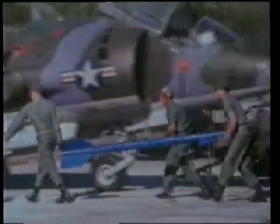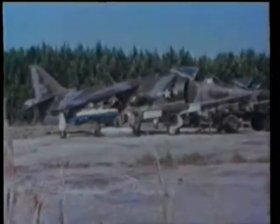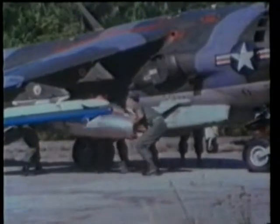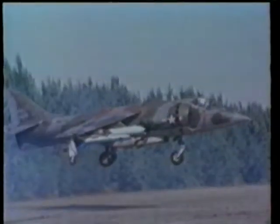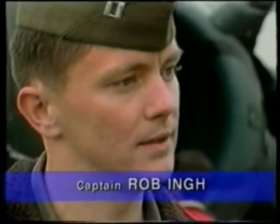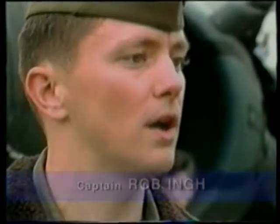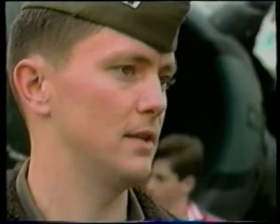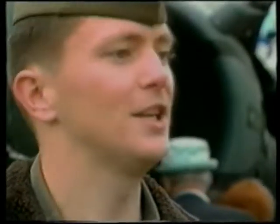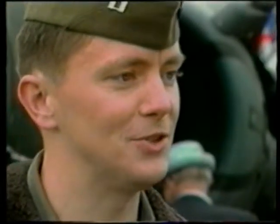Some of the pilots were a little apprehensive. Learning the difference between conventional flight and the transition phase into VSTOL, or vertical and short takeoff and landing, that transition there is probably the most difficult thing to learn. But it's like anything else. It's like learning to walk. Once you learn how, it's easy.